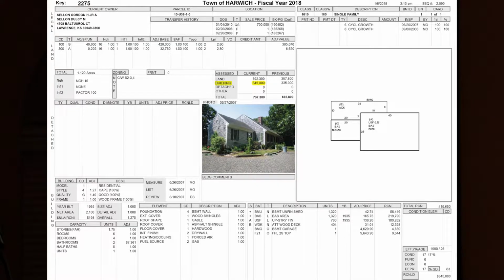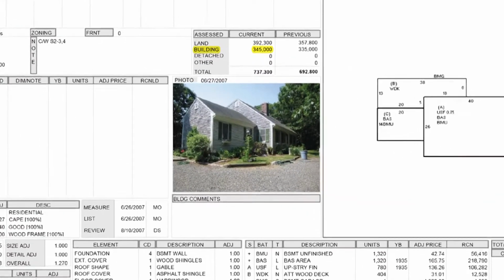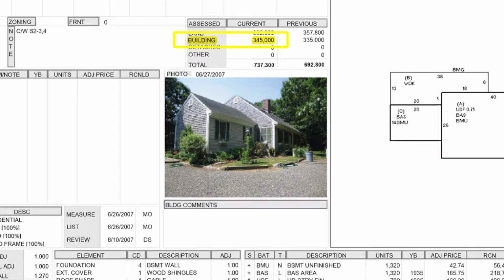You look at the assessed value or the market value of the structure that you're working on, and you can get an independent appraisal for the structure that you're working on. But if you go to the assessor's card on the assessor's website, there's listed out the value of the building. It's not the value of the land, it's the value of the building by itself. So in this case, this building is worth $345,000.